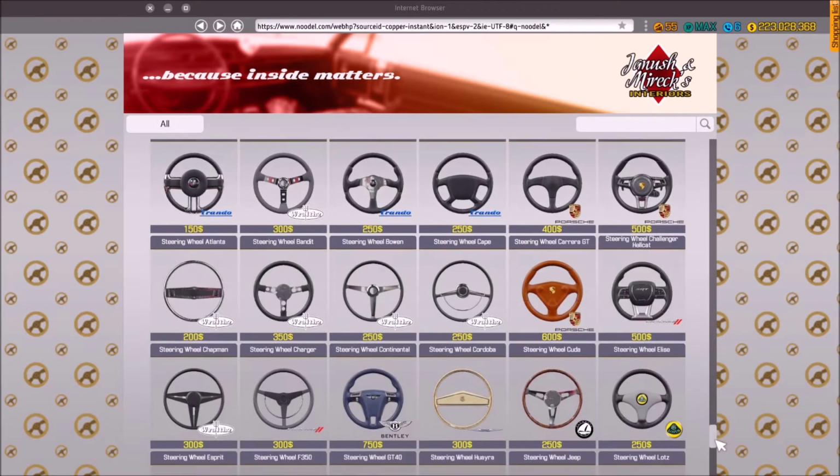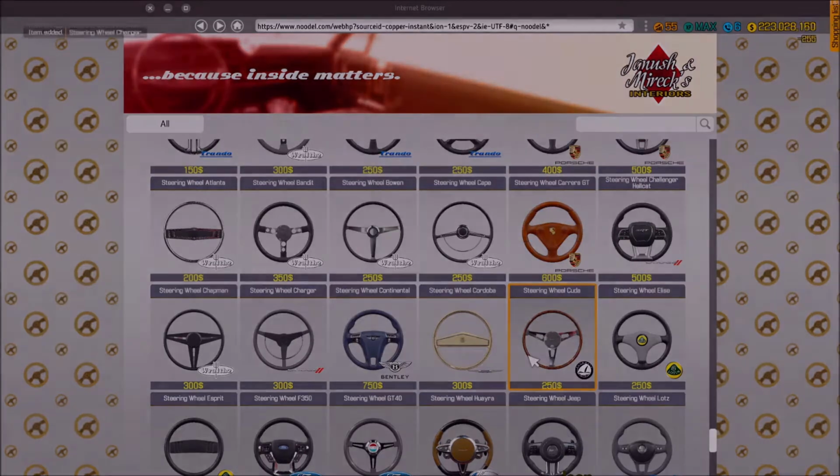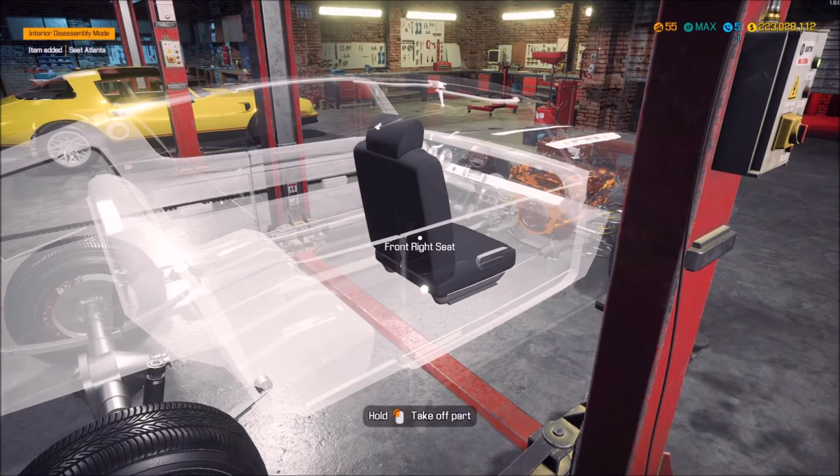a little more low key. That one, right? It's a Dodge. Yeah, we'll get the Dodge Charger steering wheel. Makes sense, right? Of course it does.